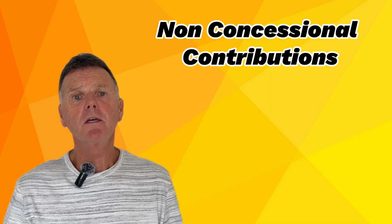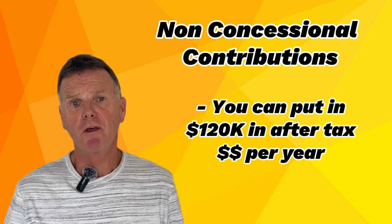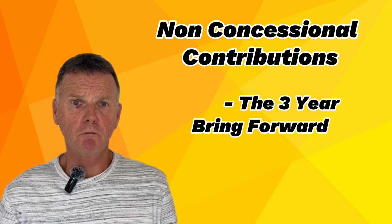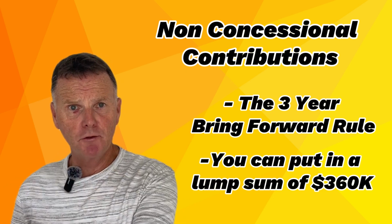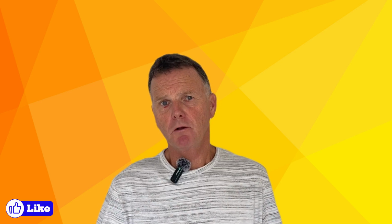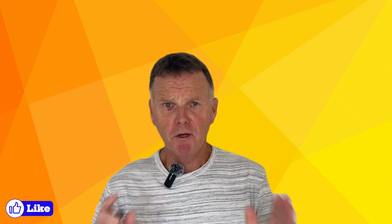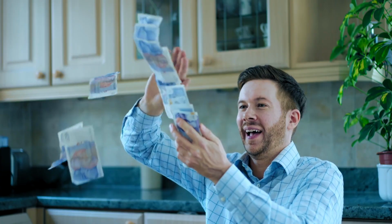Non-concessional contributions. This enables you to put in a contribution in your own after-tax dollars of up to $120,000 within each financial year. Then you can bring into play the bring forward rule, which enables you to make a contribution together with your $120,000 for the current year for the next 2 years in advance, whereupon you can actually put in right now $360,000. By putting the $360,000 in as a lump sum, obviously you can't put anything in for the next financial year and the one after, but it enables you to get the full compounding effect now and your money working for you.